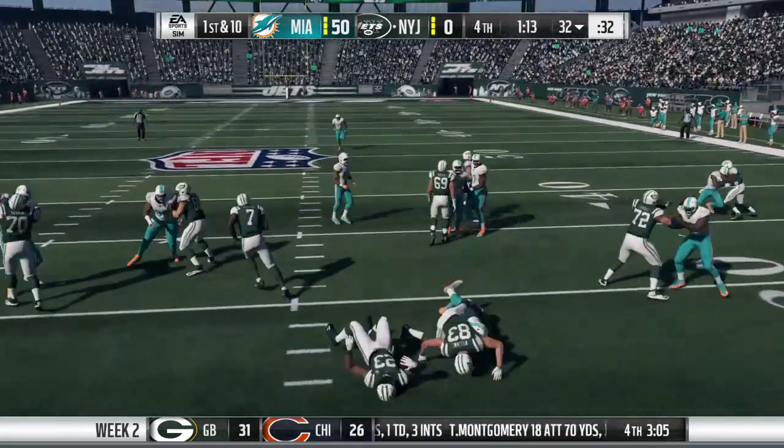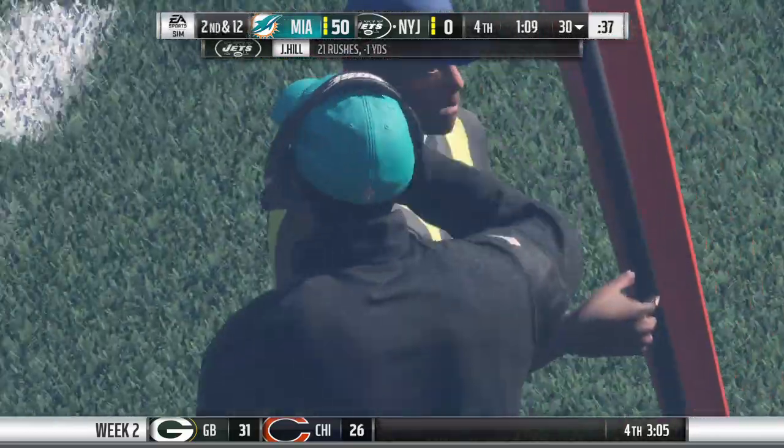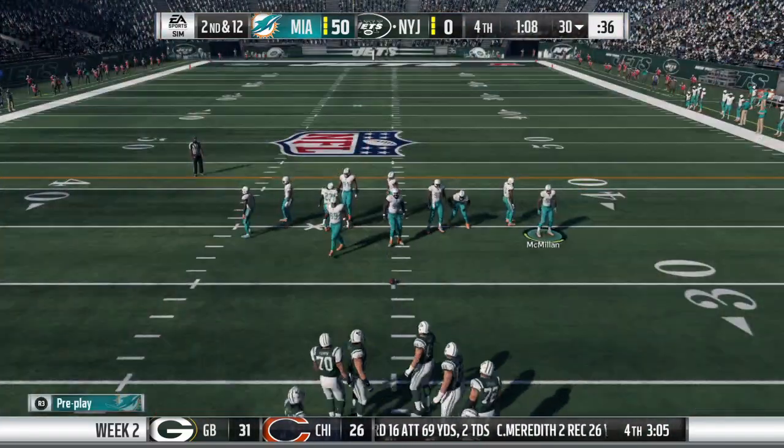Following the penalty, it's Hill. And this has been a familiar sight all afternoon as they stop him behind the line. Call it a loss of 2 on the play. And that'll make it 2nd and 12.